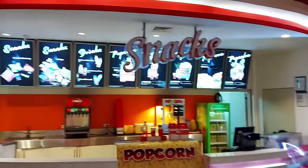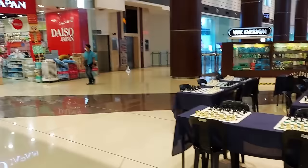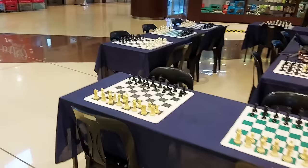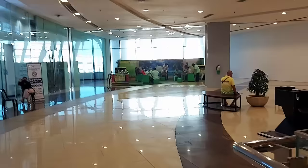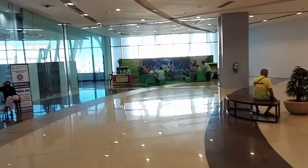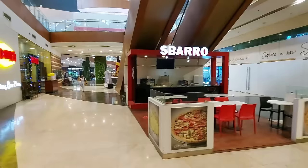Wow, big cinema. I have seen a lot of Korean shops, but I've never seen a Japanese one. But wait a second, guys. Look at this. You can come play chess. Up for a game, Rick? Oh, they also have the massage thing here. Looks awesome. Let's see, 30 minutes, 110. We completely missed this whole section, which is like Cebu Delights and things like that. Oh, we're back at the guitar somehow.